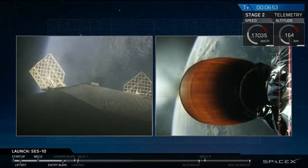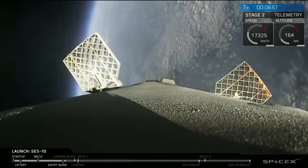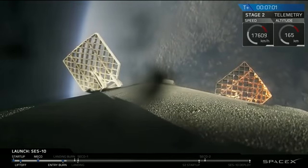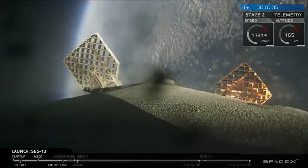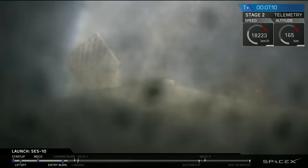The first stage on its way back to the drone ship in the Atlantic Ocean, slowing down as it heads for the atmosphere. Second stage continues to be on target. Propulsion looks good. Everything continues to be go at 7 minutes and 5 seconds into flight. So we're going to go back down to the floor as we get ready for the landing of the first stage and the orbit of the second stage.